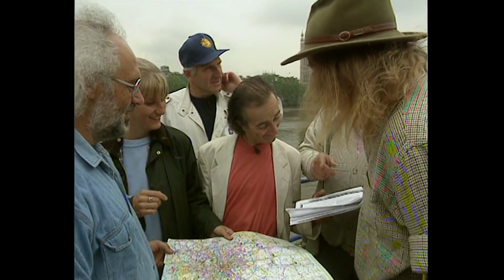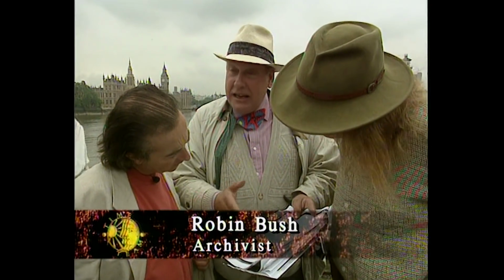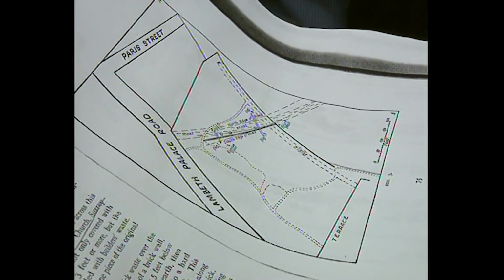I've come across this paper by a chap called Bernard Davis in 1935, and he put in some trenches in the garden over there, and he reckons he found a road going through this point. It would be nice if we could find those trenches again, wouldn't it? Yeah. It's very lucky to hit the road just putting them in at random like that. So, come on, let's make a good start.